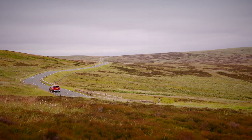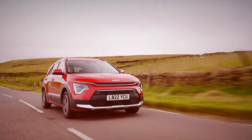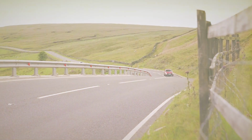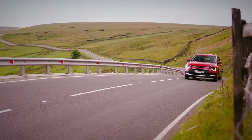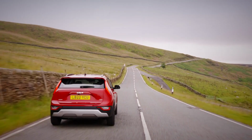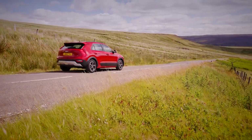We'll start with the regular hybrid, which sets off quietly in electric mode before the engine kicks in seamlessly. Performance isn't exactly rapid. 0 to 62 takes a steady 10.8 seconds, but it's quick enough compared with its rivals.